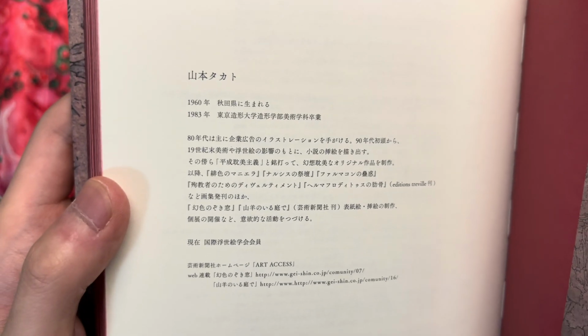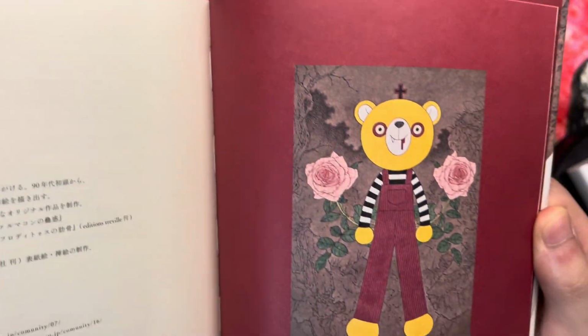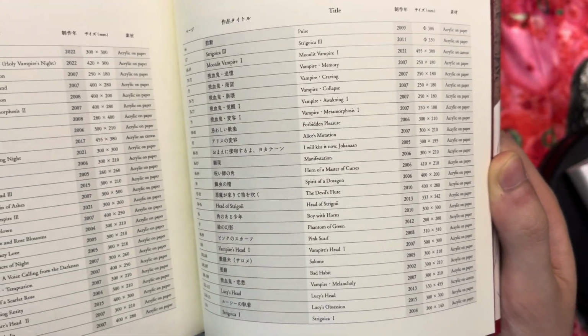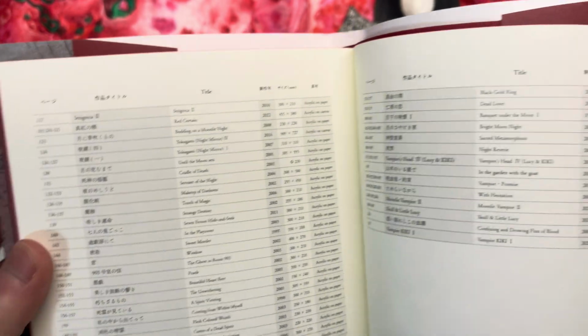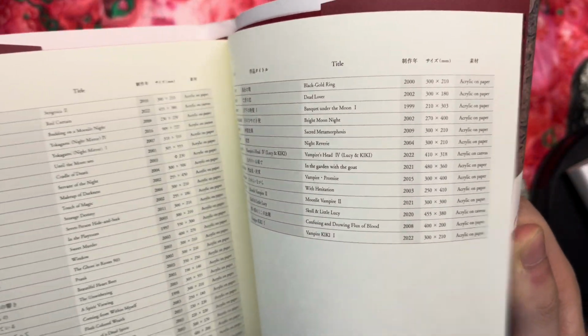And he was born in 1960. Just a little summary of that. But yeah, that was Takato Yamamoto. And here's a list of works in English. And his amazing erotic vampire book.